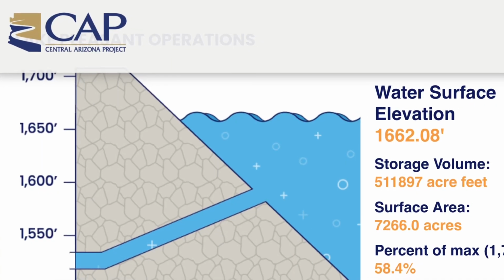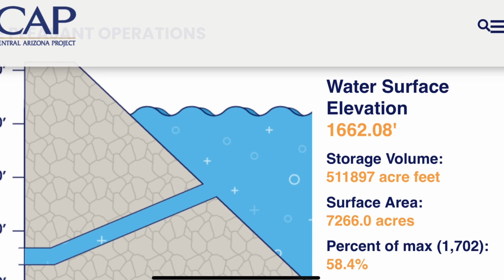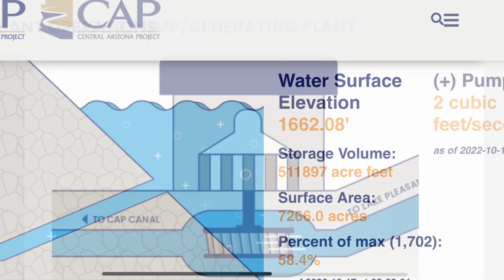We are still slowly moving water into Lake Pleasant from the Central Arizona Project, or the CAP system, at 2 cubic feet per second, waiting for them to open up and really begin the inflow of water.